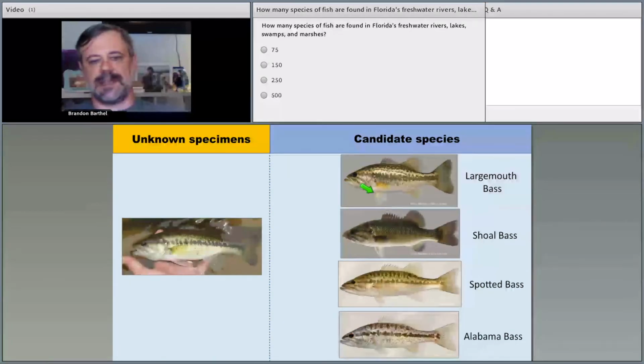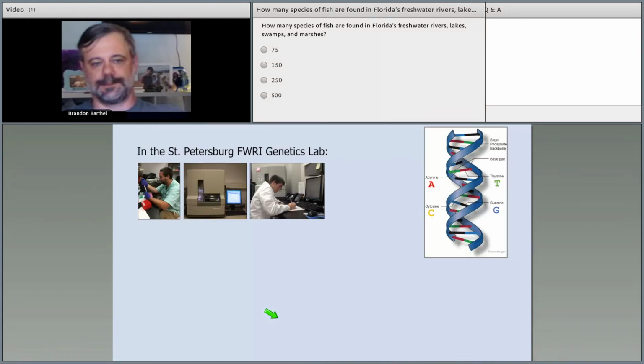All four of the candidate species have very similar body shapes and pretty similar coloration patterns. But as geneticists, we know that members of one species are more genetically related to each other than they are to the other species. So we use genetics to find out which species these unknown specimens were most closely related to.